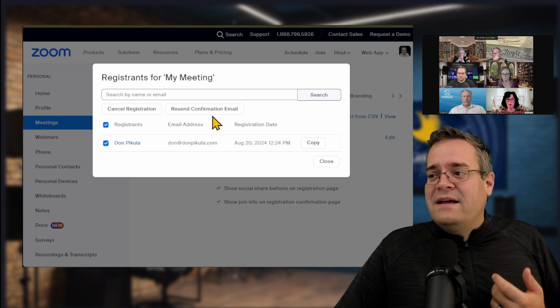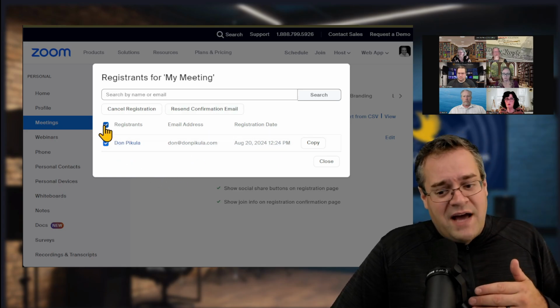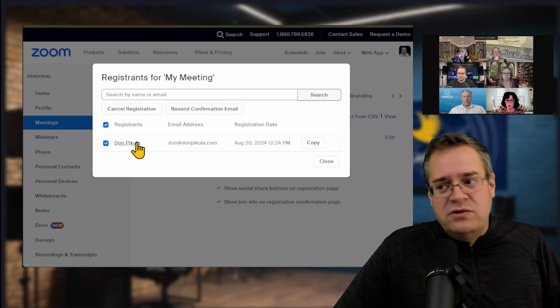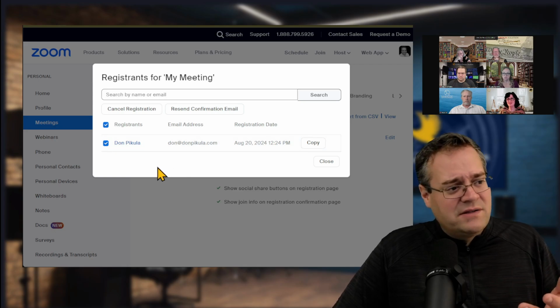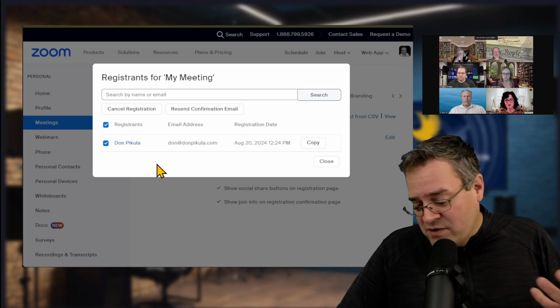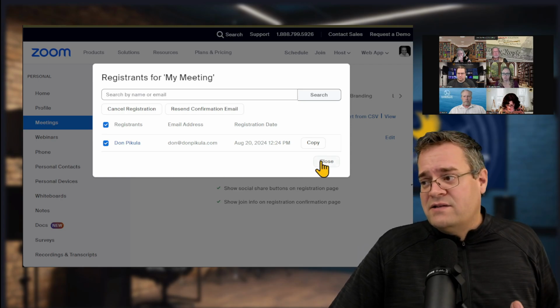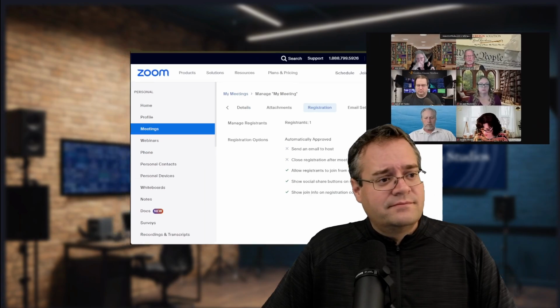If you're going to resend confirmation emails, by the way, same thing. You can only check all on one page at a time. So if you had 5 pages, you have to click all, resend confirmation, go to page 2, check all, resend confirmation. Does that make sense? You have to do that over and over until you do all the pages. But again, the email comes right from Zoom, so it's not a bad deal. It's a really great way to remind people exactly how to make that happen.